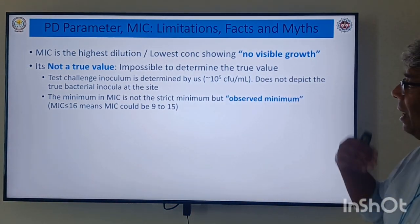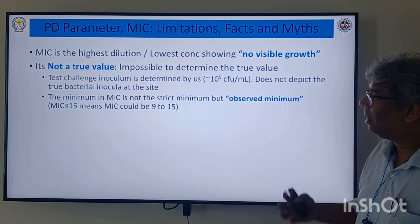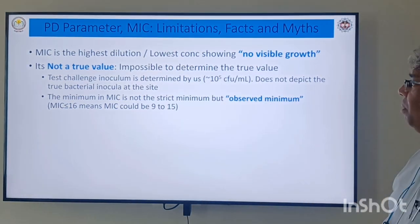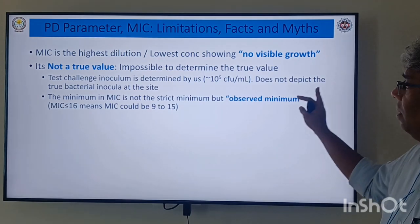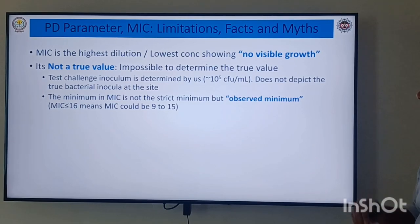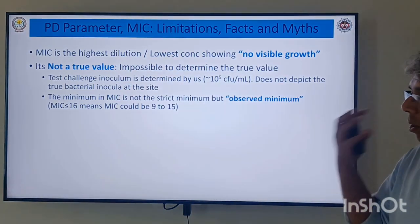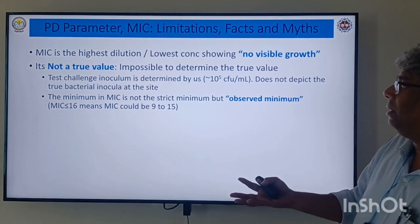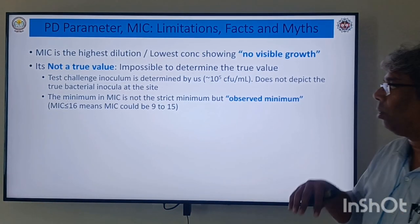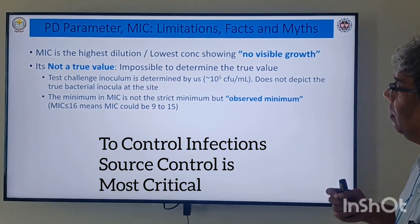Because of the test challenge inoculum that we are using in our AST methods, which is the broth microdilution, we are deciding a concentration of 10 to the power 5 CFU per ml, but that does not depict the true bacterial inoculum at the actual site. It may be more, it may be less, and that is the reason why we need to check how much growth there is in the specimen that we are getting, whether it's a high inoculum infection or a low inoculum infection. Source control is the most important method of controlling infections.